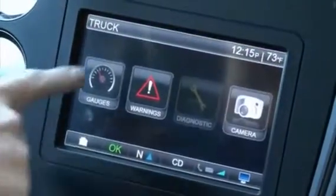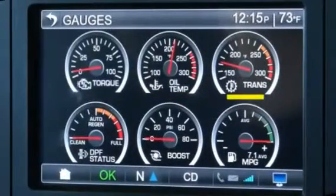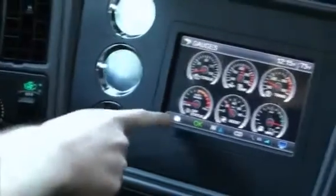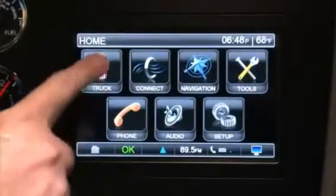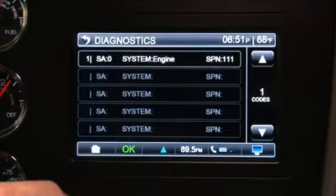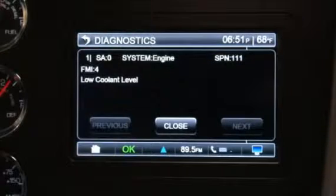While underway, drivers can access 6 standard virtual gauges, including oil temp, transmission temp, average fuel economy, manifold boost, DPF status, and percent torque. Nav Plus has the ability to expand to 36 gauges as they're developed. If any of the readings are out of normal range, a warning is activated to alert the driver, who can then go to the warning screen for details. Vehicle operating information can also be found on the diagnostic screen, where the fault codes are displayed, thus simplifying troubleshooting.